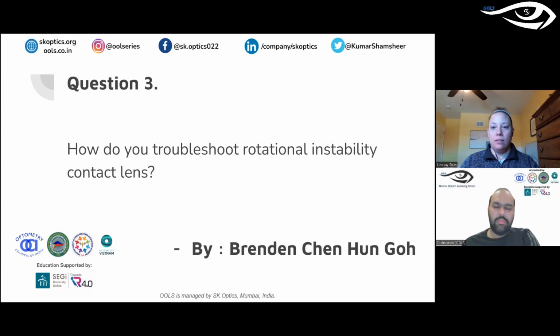So example, if I'm fitting a lens and it's prism ballasted and it's a lens off the shelf from my fitting set and it's not stable, I will not switch the patient to another prism ballasted design. I will switch them to a lens that has a thin zone design, because chances are the ballast system is not working for the patient, right? That's not 100% of the story all the time, but it's kind of taking one element out of the complicating factor so that I can try to solve the problem.